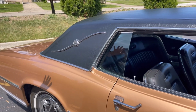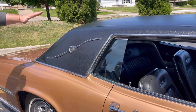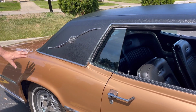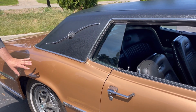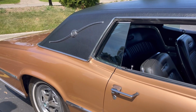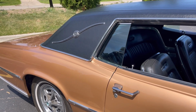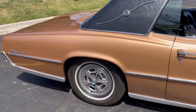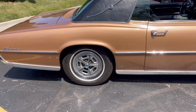This kind of motif stayed with them for a very long time, and here again it's used to bring the mass of the body side down, bring the volume of the body over the wheel opening down. You have a very handsome shape of the wheel opening. It's not round, it's sort of a squircle. A little Cadillac-y? Yeah, but I think this is its own thing.